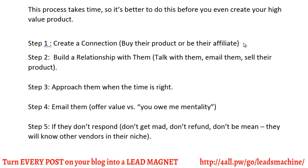Step 4, email them, but offer value. Every email or reply to them, it must be offering value. You don't want to ever get into this mindset of, you owe me, you need to promote my product, or you need to do this or that. That is the wrong mindset. And even if you feel wholeheartedly about that, don't ever get into that mindset, because unfortunately if you get mad or you're mean or you spam them, for example, then they're just not going to respond.